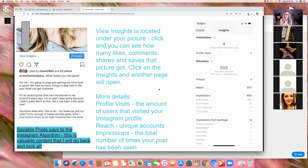So when you do a business Instagram, you get to have insights. So your insights are right here underneath your picture. When you click it, you can see how many likes, comments, shares, and saves that you get on this picture. And then when you click on the insight, another page will pop up, which is this one right here, and that gives you even more details. Clearly mine's a business account, and I love it because I want to know, are the hashtags that I have working or are they not working? So it's giving me a whole bunch of information.